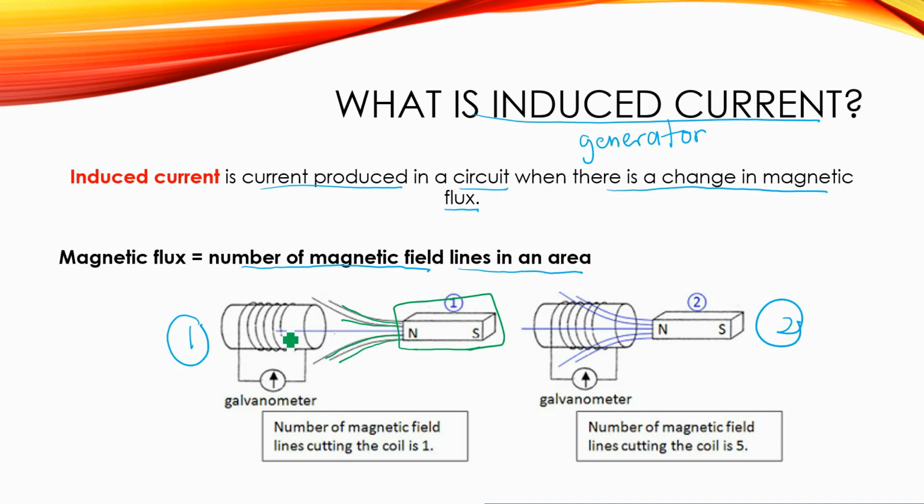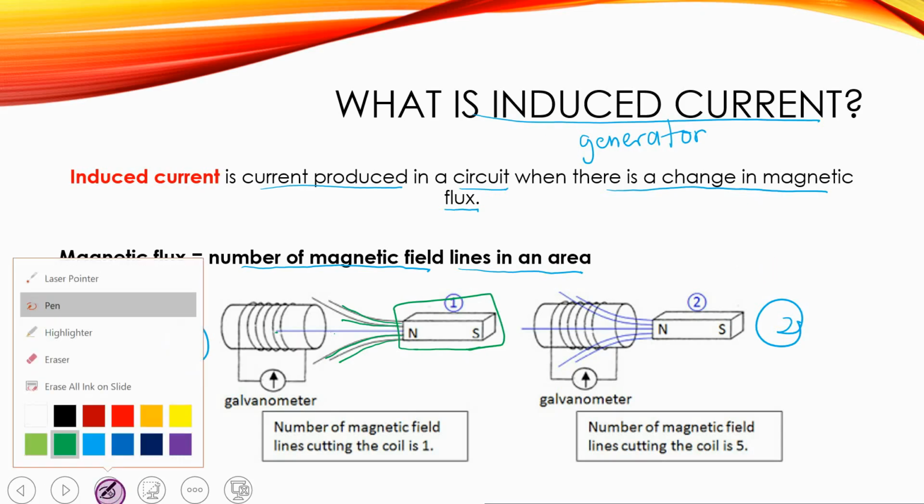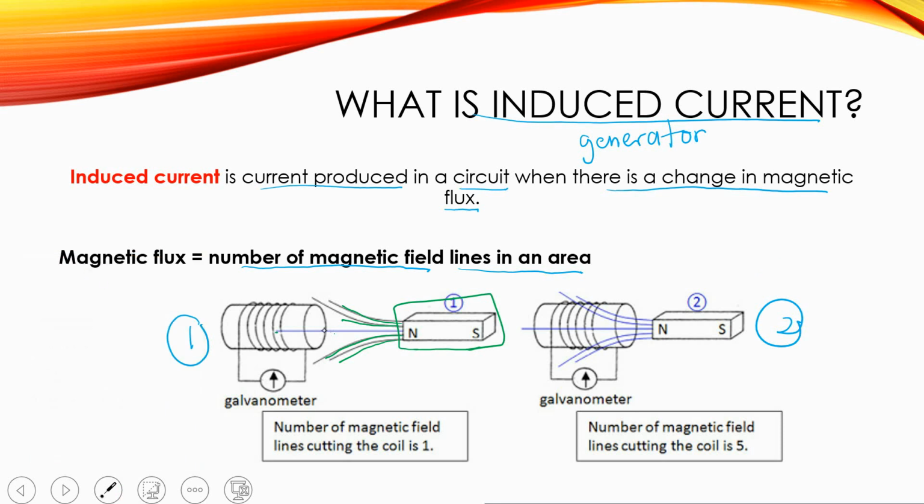However, there is only one magnetic field line here, the blue one, that interacts with the coil. Okay, only one interacts. So we say that the number of magnetic field lines cutting the coil is 1. Okay, the number of magnetic field lines that interact, or the term is cut, lines cutting the coil is 1.